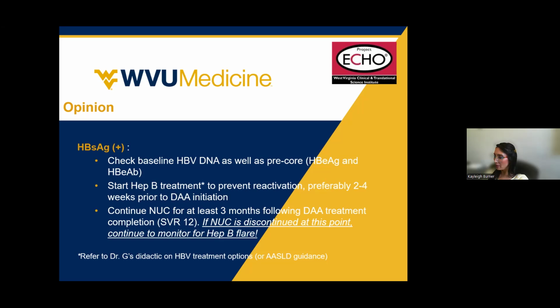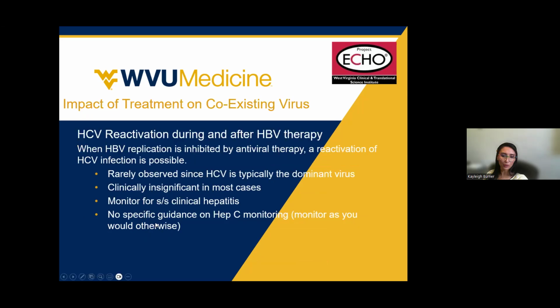And Dr. Gilfus has done didactics on Hep B treatment options, so we also can send that slide set out again as well if you'd like that for reference. But again, you can look at the AASLD guidance on Hep B treatment.